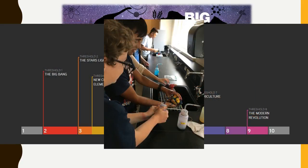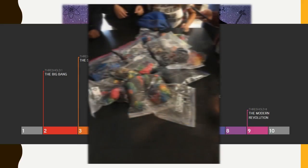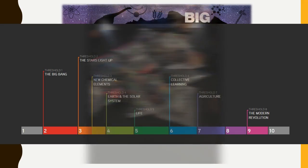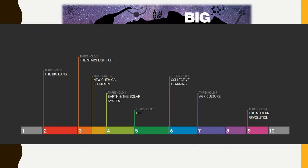This class blends science and history and covers the following units: the Big Bang, stars, chemical elements, Earth in the solar system, life on Earth, collective learning, agriculture, exchange and encounters, the modern revolution, and the future. I hope to see you in class next year. Let me know if you have any questions whatsoever.